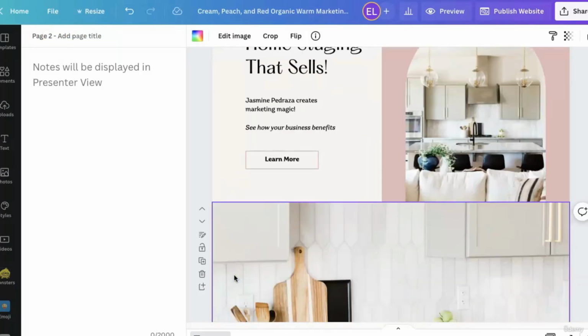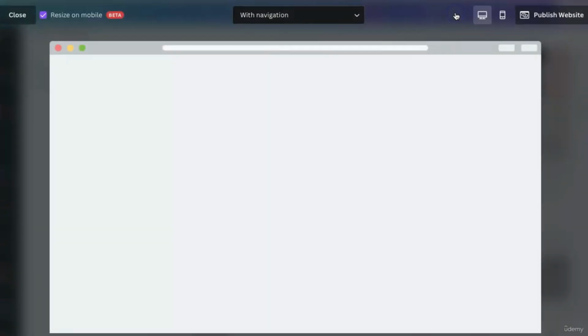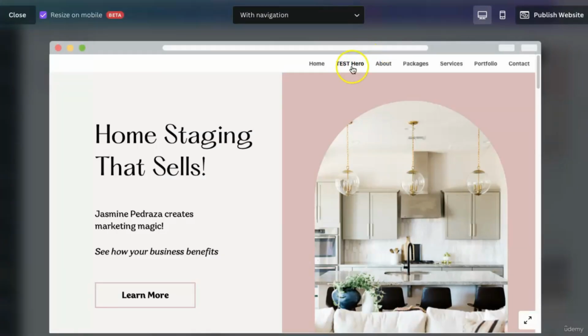Let's click on this one. This is what I think is technically called a hero image. It's just an image. I don't want this to show on the nav. If I put anything in here, it will show on the nav. If I leave it blank, it will not. So if that's not clear, we're just going to put a test. So I'm going to call this test hero, to show you what I mean. So now, if we go to the preview, it'll load. See, now it says test hero.